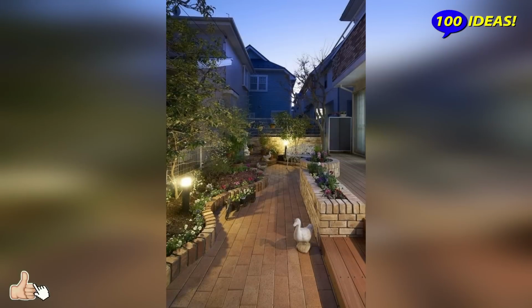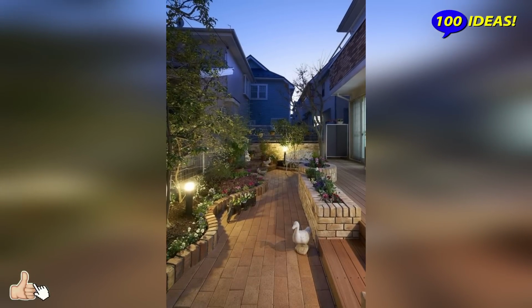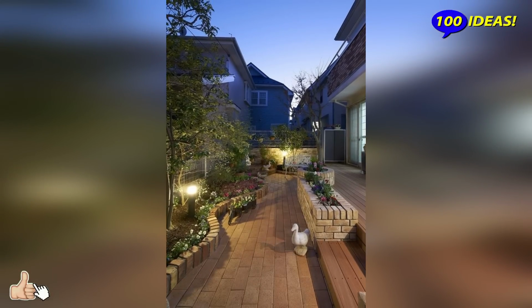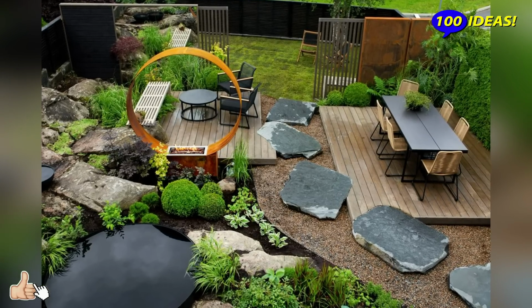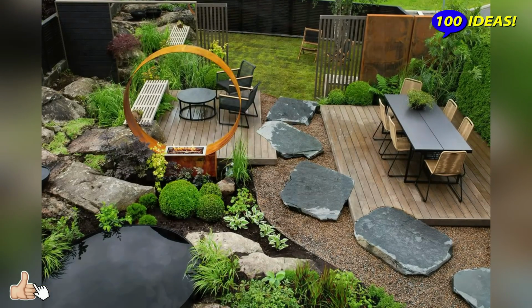It is important to pay attention not only to the landscaping of the site, but also to the choice of the style of the estate. How to do it right? Find out about it with us.